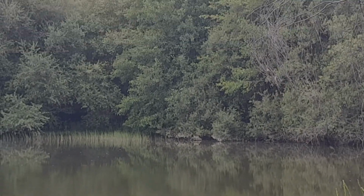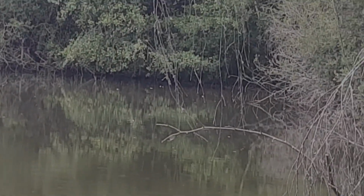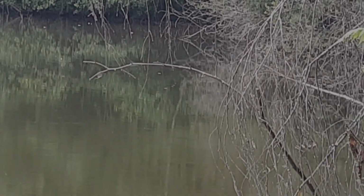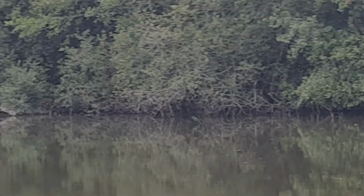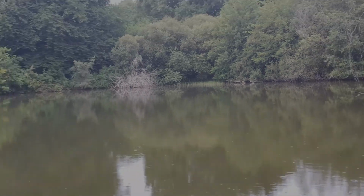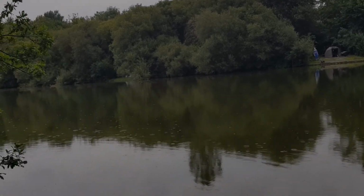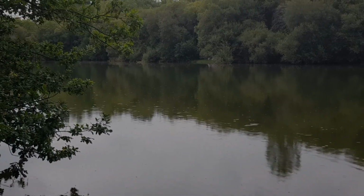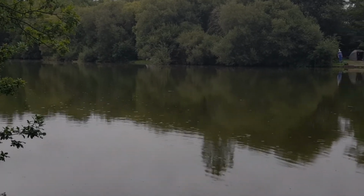I saw a few splashes come up round here as well in the evening, but I've been there all last night and didn't get a touch. It's about 2 to 3 foot over there. In the middle it's maybe 5 foot, something like that. Yeah, so I'm going to try for the whole afternoon, and then I'll whack it back in against those reeds tonight. See what happens.